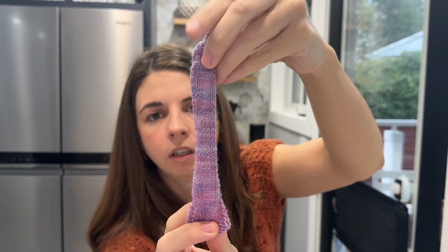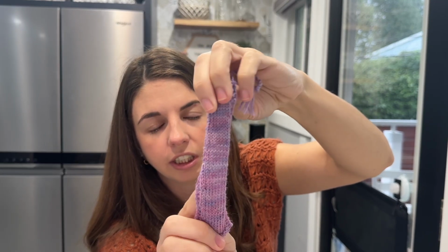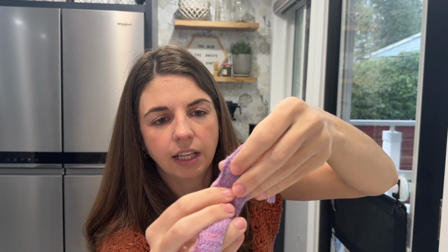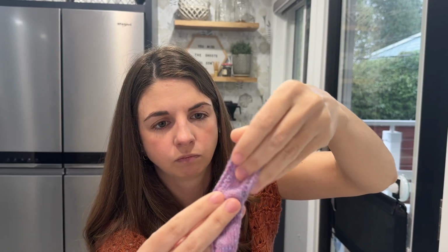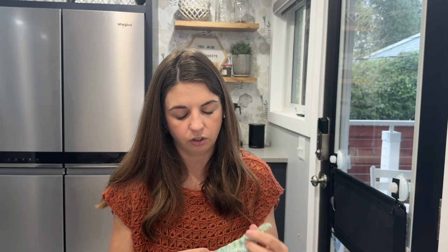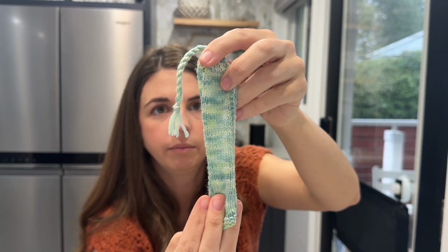Hopefully my camera is going to focus. I can't tell. It's very curled in on itself. None of these have been blocked yet, but whenever I made these last year as well, when I blocked and pinned them, it worked wonders and they laid flat just fine. I'm considering starching these this time. I might test it with 1 and see how stiff it goes, but I kind of like the soft feel of the bookmark. And then this is the second one that I made.